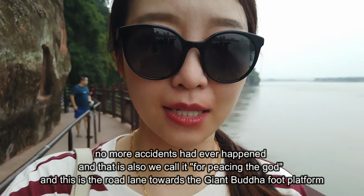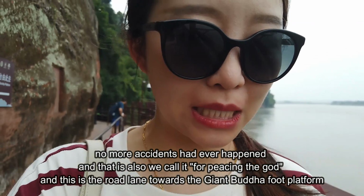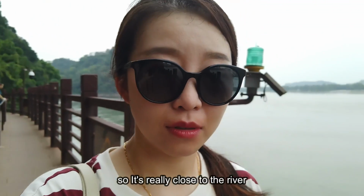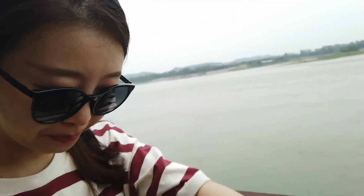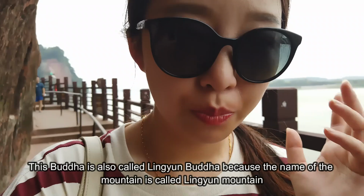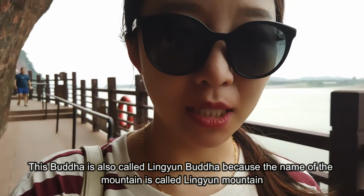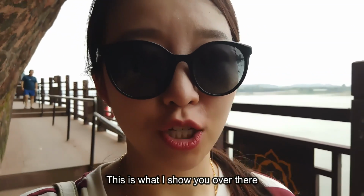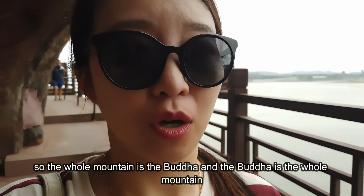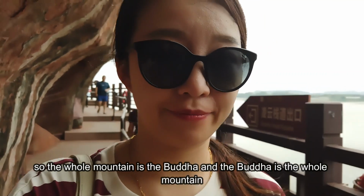And this is the road lane towards the giant Buddha foot platform. So it's really close to the river. I'm gonna show you around when we reach the end. This Buddha is also called Lingyun Buddha because the name of the mountain is called Lingyun Mountain. This is what I show you over there. It was Lingyun Temple. So the whole mountain is a Buddha and the Buddha is the whole mountain.